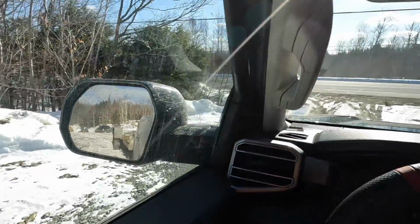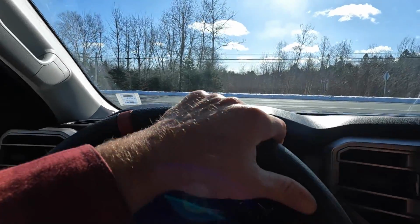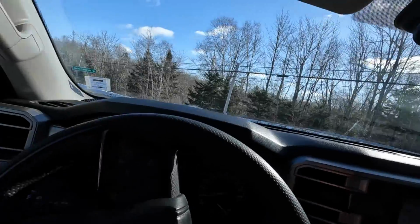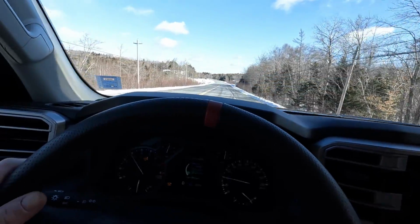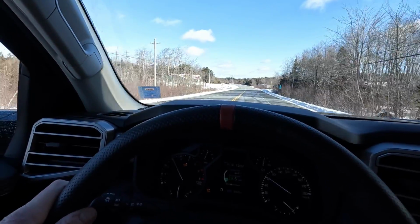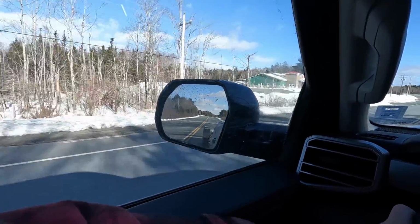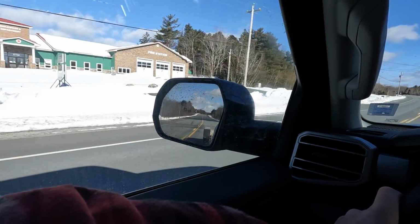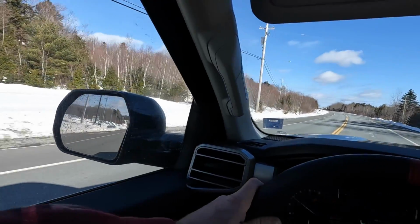Just the normal mirrors, no tow mirrors. I wanted the truck that way. I could have gotten one with the tow mirrors, and I did not want it because the trailers that I'll be towing with this, I don't need it. And honestly, for not being tow mirrors, you have a ton of vision out of these. I've got to say these are probably the best non-tow mirrors I've used for a half ton. There's really good vision out of these mirrors.